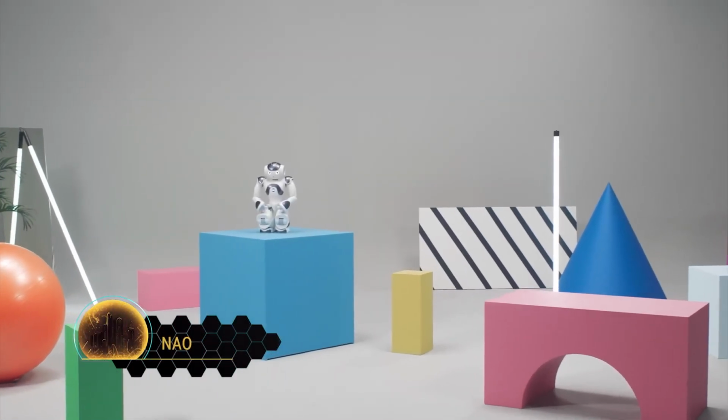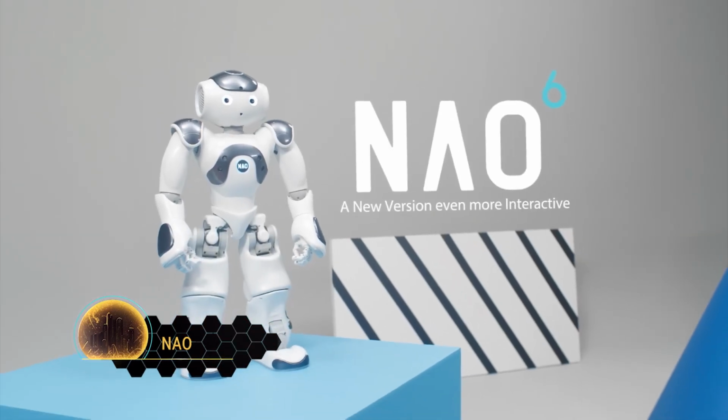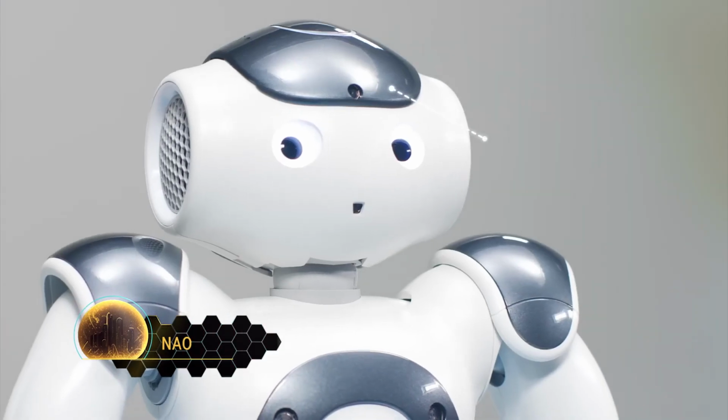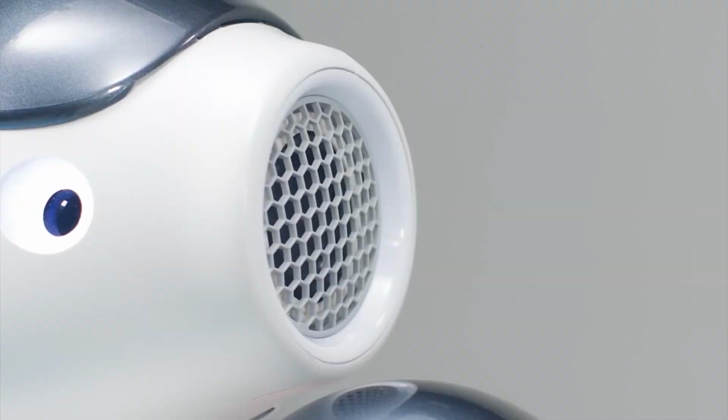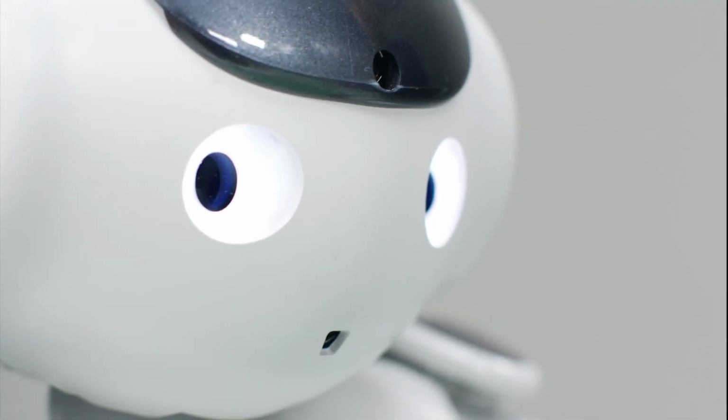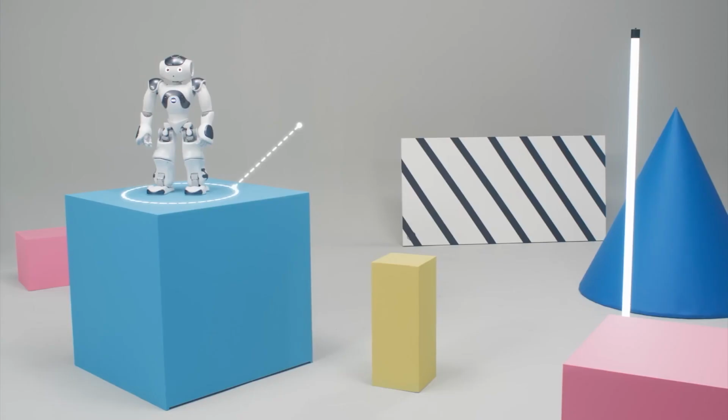Number 4. Neo. Neo is a small humanoid robot designed by SoftBank Robotics to communicate with people. The robot can walk, dance, speak, and recognize faces and objects. It is equipped with several sensors.